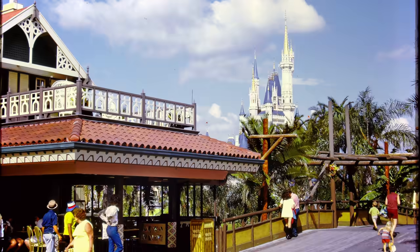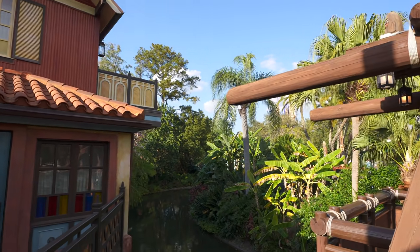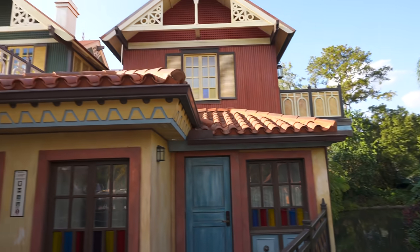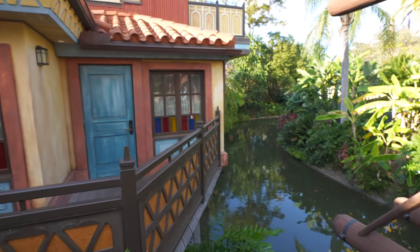Yes! I mean, it's still not very large, so the Adventureland Veranda and Juice Bar must have been a pretty small operation. Wow, nice place. Too bad they don't use it for anything now, right? Right? Yeah. Too bad it's not a juice bar, because I'm really thirsty. Oh, I'd love to be in there.